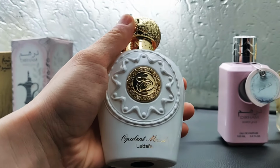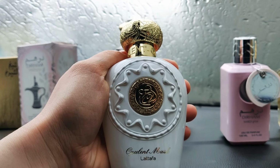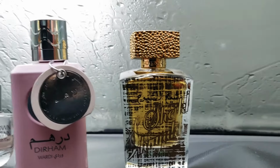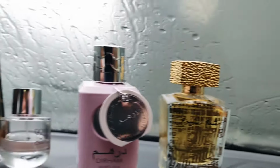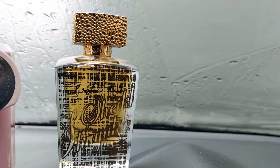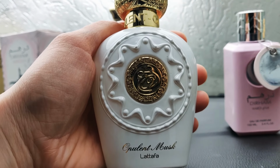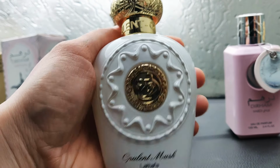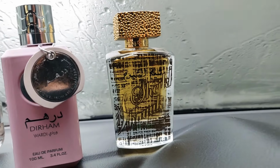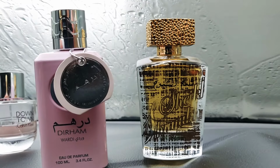What's the story about Opulent Musk? When I sprayed it first, I thought that this particular vibe, I felt it somewhere, and I realized that it's a mix of Sheikh Al Sujuk, like this caramel bottle, mixed with An Abiath Rouge by Lattafa as well. So I thought I had seen it somewhere, but today, guys, is a revelation that there is more of An Abiath Rouge in this particular perfume, which is more pleasant. So that Sheikh Al Sujuk vibe is there, but not too much, which is good, because Sheikh Al Sujuk is not my type, to be honest.